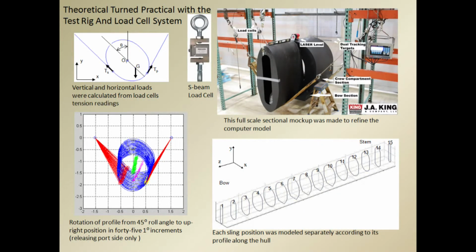But it's good to have the theory, and it's good to have what you think is going to happen. To double check that, we developed a full-scale two-sling model of the sub. And we integrated a load cell system which measures the tension on these slings. The tension can be related to the vertical and horizontal forces that will be applied to each profile. So we're breaking this sub down into 15 different profiles and looking at what's going to happen when we rotate.